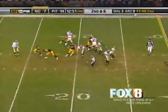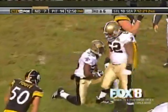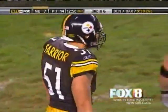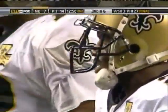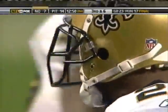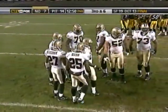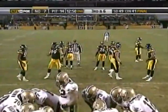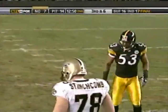2nd down and 6. Pressure on Brees, and he throws low and away for Reggie Bush. 3rd and 6. See some of these scores scrolling by, including Philadelphia breaking that 3-game losing streak as they took apart the Washington Redskins. And in that game, Clinton Portis broke his hand. That might do it for Washington this year. There's that crazy game, San Diego and Cincinnati. 3rd down and 6.